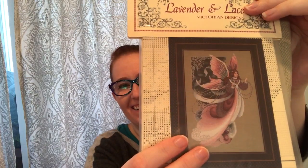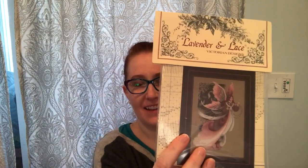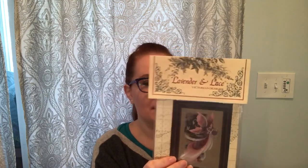So this is the next package, and oh my gosh. I'm almost in tears because I love this pattern, and I used to have this pattern, and when I had to move suddenly under difficult circumstances, I lost it, and I have been wanting it again as I've seen people stitch it and everything. I am absolutely blown away because this was something that I lost, and I haven't been able to find it, and it was lost in the move, and I finally have it again. I kind of feel like you read my mind.